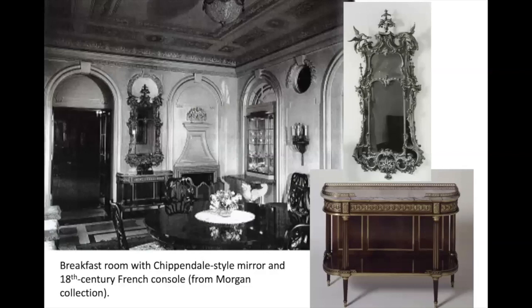So now we're going to do a little bit of back and forth comparisons between interior views of Eagle Rock and objects in our collection. So you can see here the breakfast room at Eagle Rock with a Chippendale style mirror and 18th century French console. And indeed, on the right, there's a photograph of the Chippendale style mirror and the 18th century French console in our collection. I always tell the story about that piece of furniture.